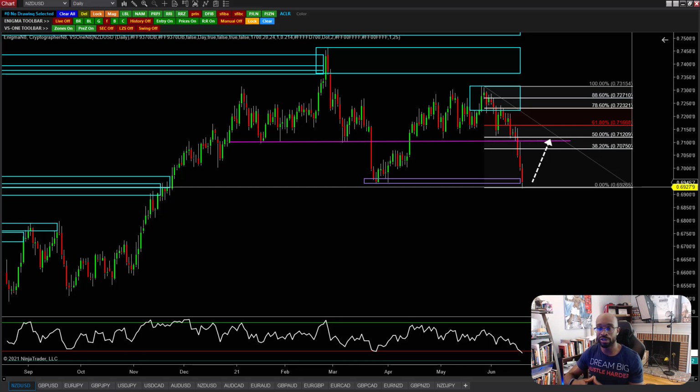If we break this structure level, or violate, I should say, then we're in the same case as the Aussie dollar where I would expect that continuation lower. We can wait for that pullback and look to trade it low. So 3 different opportunities. And the cool thing about this is they're all similar yet different at the same time, but the focus is on that predictive phase.